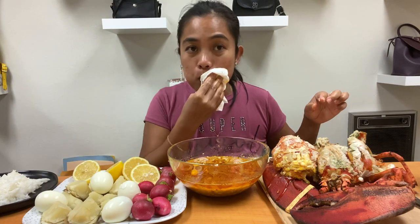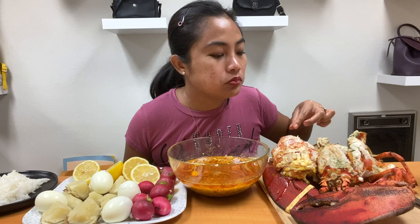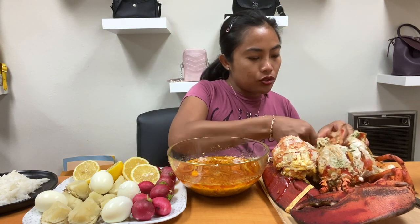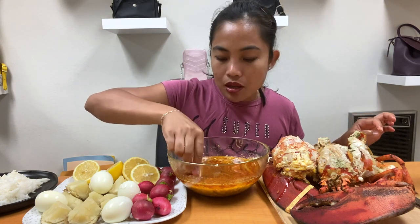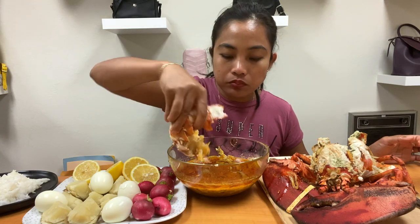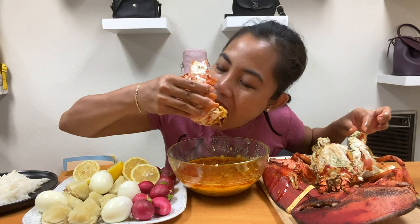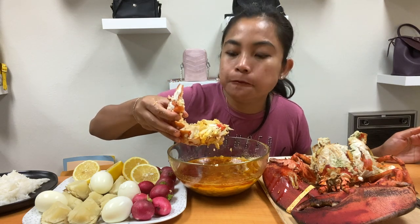Mm. Wow. I don't know. Maybe it's because it's only five pounds, but I feel like this lobster is way more tender than the last two big ones that I have. Good job. You gotta get more onion. Wow.